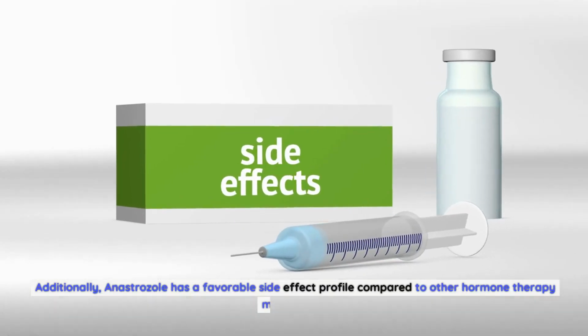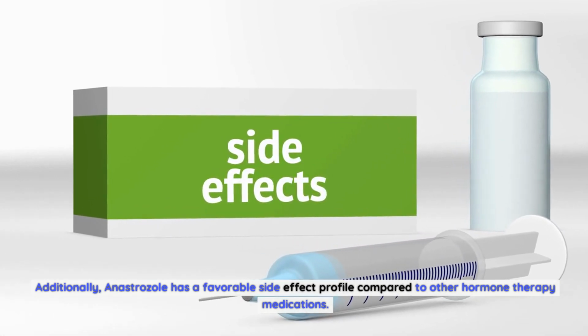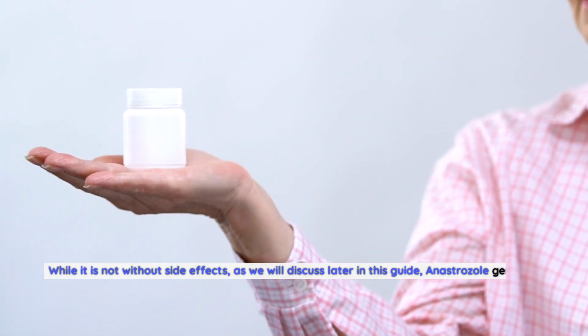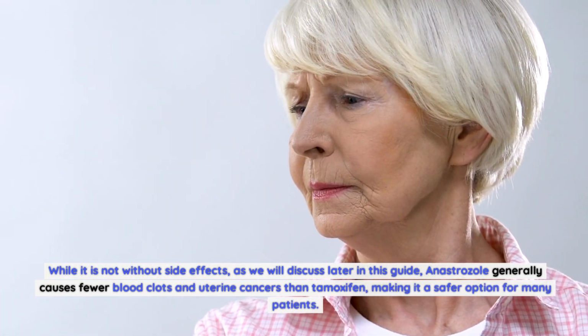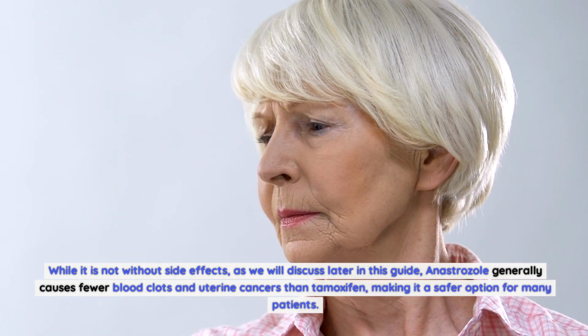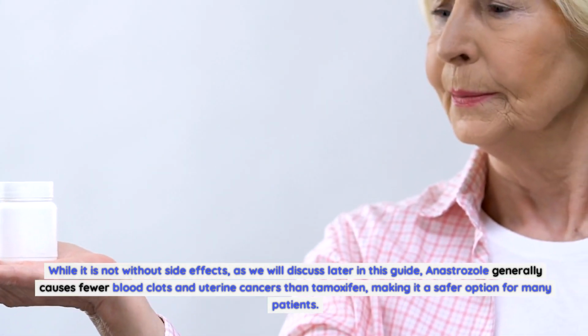Additionally, anastrozole has a favorable side effect profile compared to other hormone therapy medications. While it is not without side effects, as we will discuss later in this guide, anastrozole generally causes fewer blood clots and uterine cancers than tamoxifen, making it a safer option for many patients.